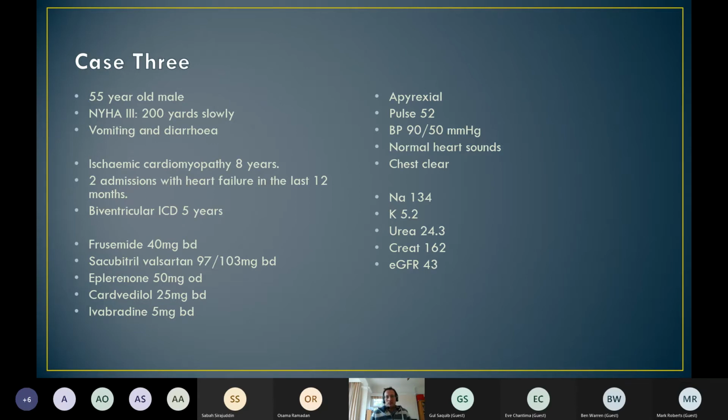Now, he's had an ischemic cardiomyopathy for the last 8 years. Although I say it had been stable recently, he's not stable generally. He's had 2 admissions with heart failure in the last 12 months, which is an ominous sign. He's got fantastic treatments already in. He's had a biventricular ICD for the last 5 years.